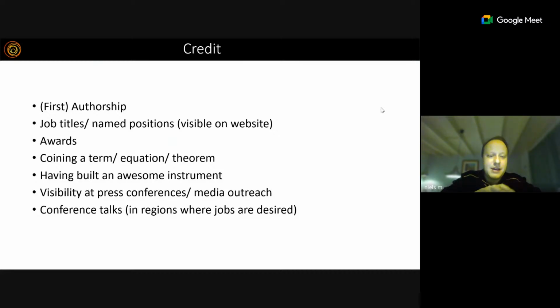So if they have a specific responsibility, you can give them a job title for that and also put it on the website so they can put it on the CV. It's very clear this is what they have contributed as one of the 400 in the collaboration. Another thing is awards, although there's two sides to that, right? Awards can also be very disruptive. People fighting for Nobel prizes, so one needs to award awards in the right way.